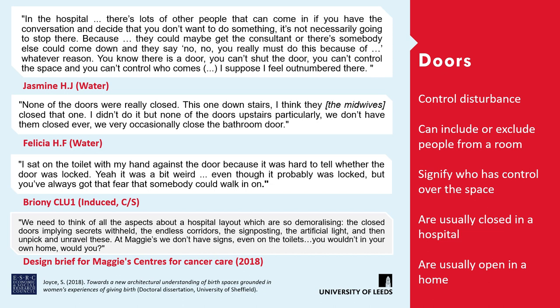At the bottom, I've just given a quote from the Design Brief for Maggie's Centres, which are really interesting projects in the UK, about creating spaces that are more homely for people that are receiving cancer treatment. And the design brief is unusual in that it's a narrative about how people feel in those spaces. But here it says that the doors don't have signs on them, even on the toilets, because you wouldn't have signs on the bathroom door in your own home.